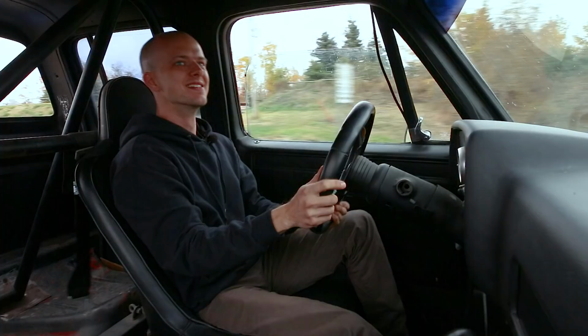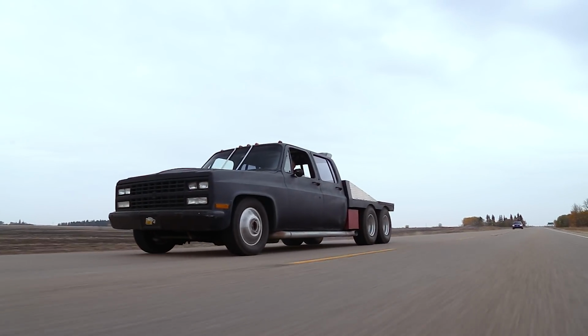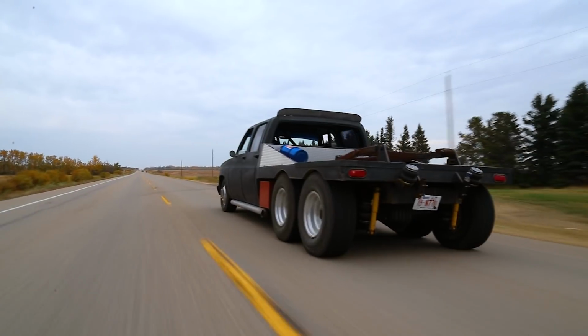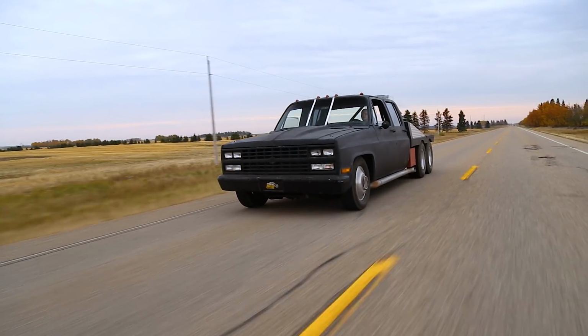Huge burnout. Oh yeah. So funny, we come to Alberta and immediately we have the most badass truck.